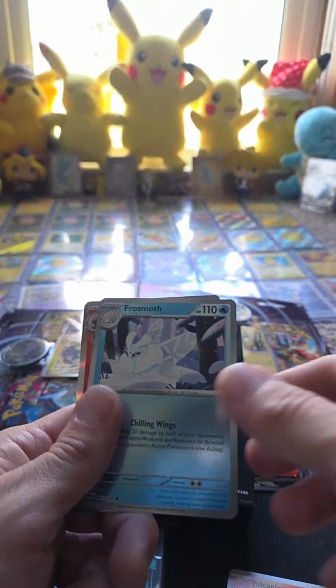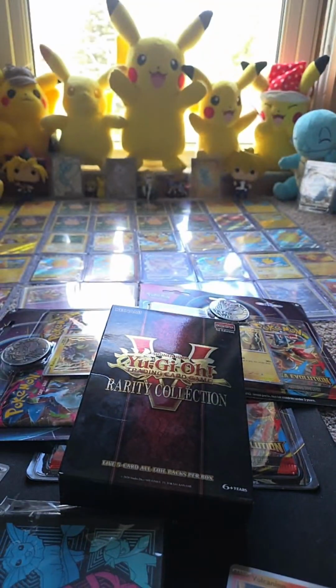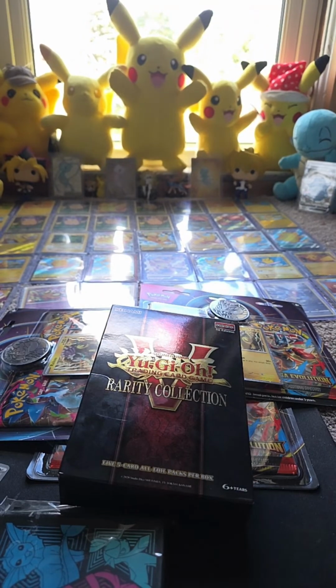Alright, Shiftry, Frostcraw, and Cinderace. Yeah, I figured I'd open something I haven't opened in a long time, especially because I'm not too familiar with these Pokemon, and the new setup isn't really all together. So, just hanging out with you guys. Figured I'd chat and chill for a little bit.